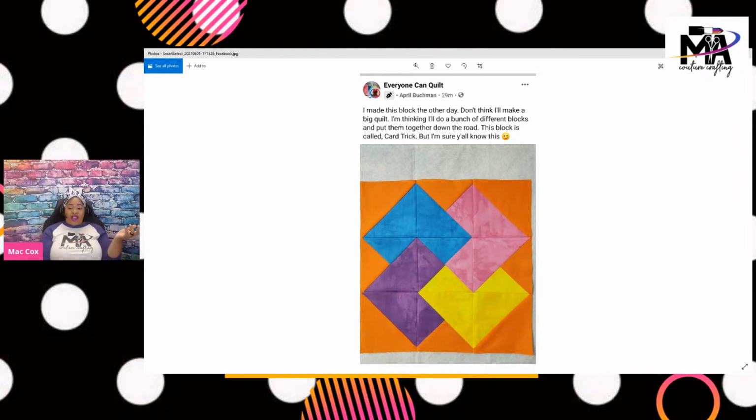All right. Again, my favorite quilt block. Do you guys love this quilt block? Is it just me? Am I the only one? I don't know. Maybe it's the fact that it's an illusion. Okay. So enough about this. What else did I find?